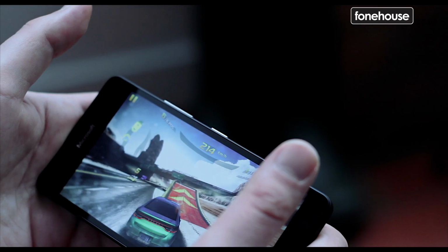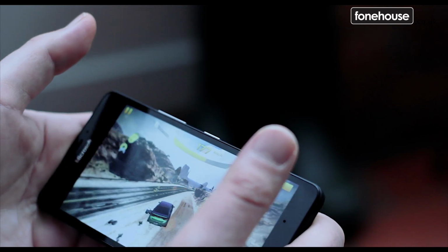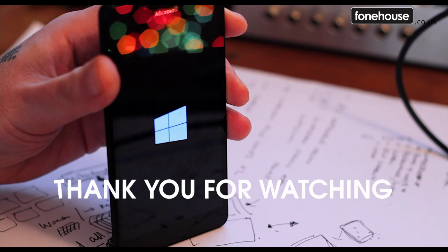That being said, the performance on the Lumia, however, is high class. It's got all the features you'd expect and more at this price point. It's a really great little phone, and it's aimed very squarely at Windows users.